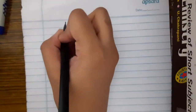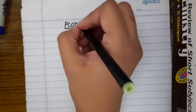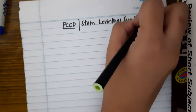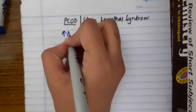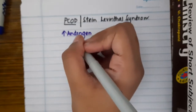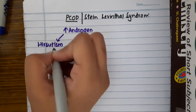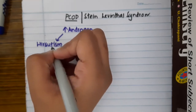Hello friends, let us now learn some important points about polycystic ovarian disease or polycystic ovarian syndrome, also called Stein-Leventhal syndrome. In this syndrome, the basic pathology is increased androgen production, whatever the reason is. This increased androgen production will first lead to hirsutism. This increased androgen stimulates the growth of sexual terminal hair, resulting in hirsutism.